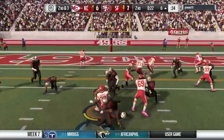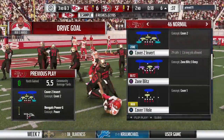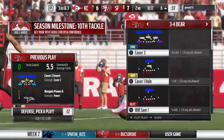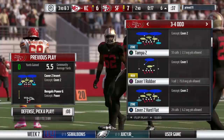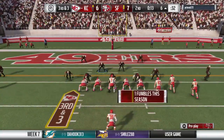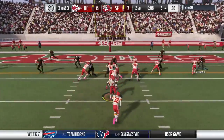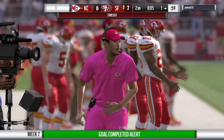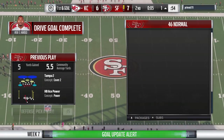Starting off looking right. And this time not as successful as he'll get back to the line of scrimmage and no more. Calling no gain that time as it's going to leave him with a third and about 3 to go. And he'll give it here to his running back. He didn't get the touchdown, but he did get the first down as he's tackled at the 1.